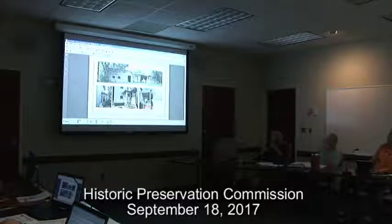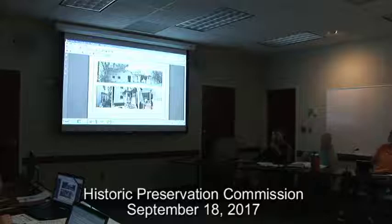Okay. So it would extend all the way from here. That looks like a little porch addition to me, but you're saying that's part of the kitchen. Yes, it will open up the whole wall there. Yeah. Okay.